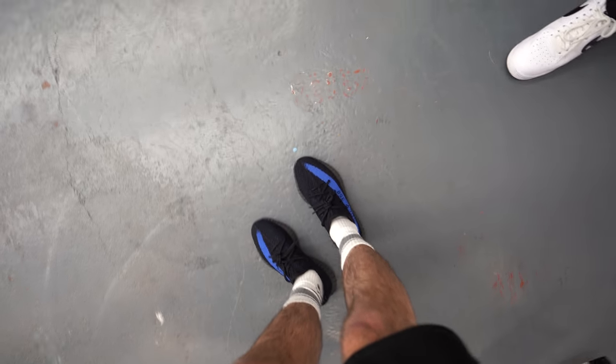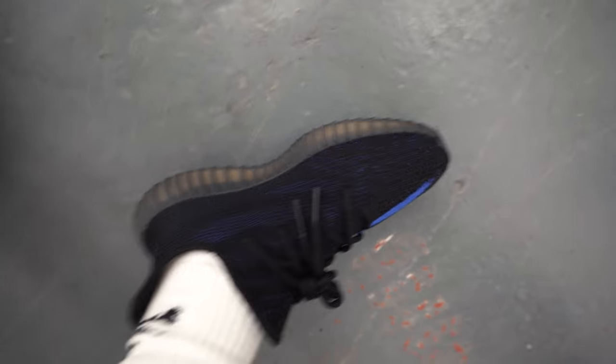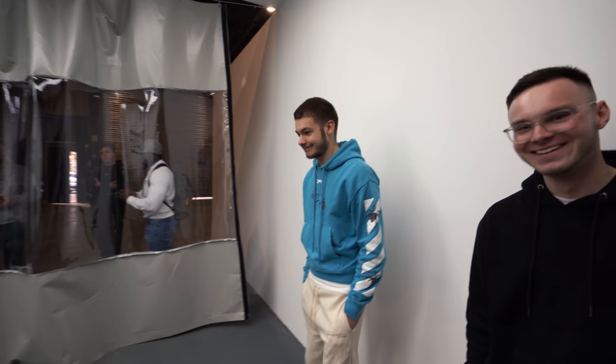Also, for anyone who appreciates shoes, can we just appreciate these? Not the others, no. They're dead as well. But yeah, I had to cop.